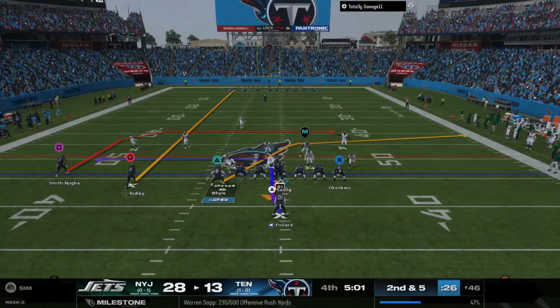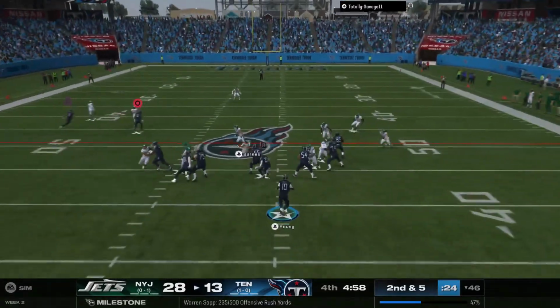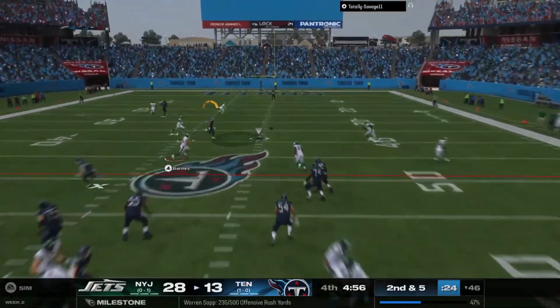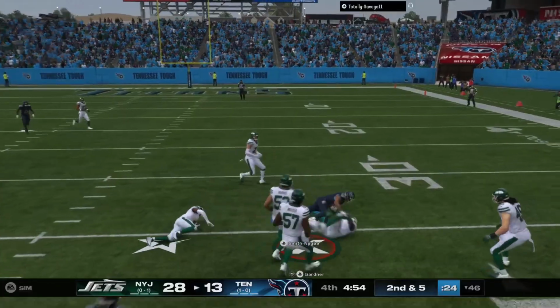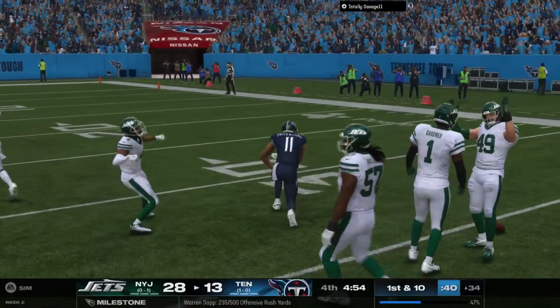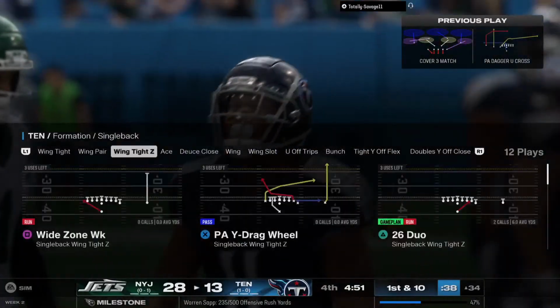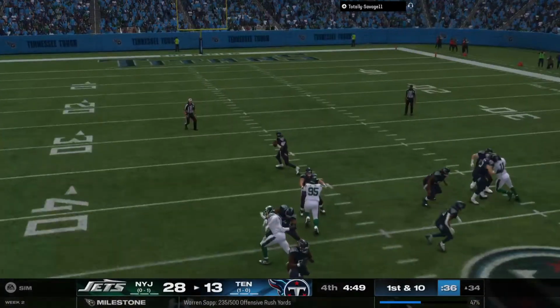From the 46, here's 2nd and 5. Here we go. Off the play fake, he'll look to throw. It's complete to Jackson Smith-Njigba, and he's going to get this all the way down inside the 35. A gain there of 21 yards. Good yardage on the completion there.